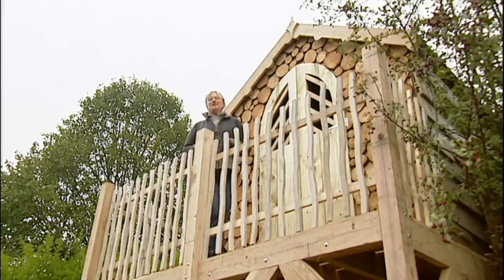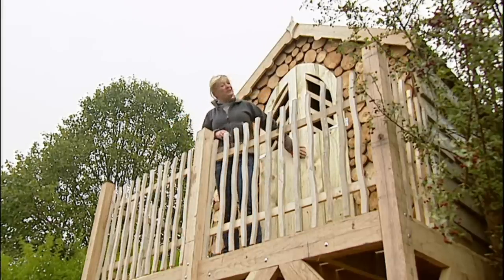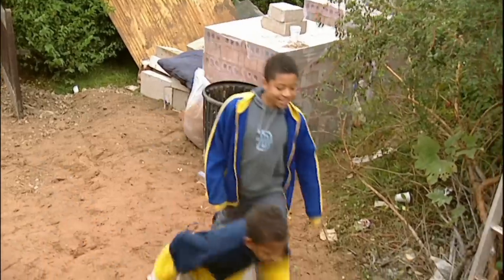We've still got a few finishing touches to do on the treehouse. I've got wonderful finials to come on the posts, some door furniture for the door and the trellis, but the boys are dying to come and have a quick look at it. So what do you think?